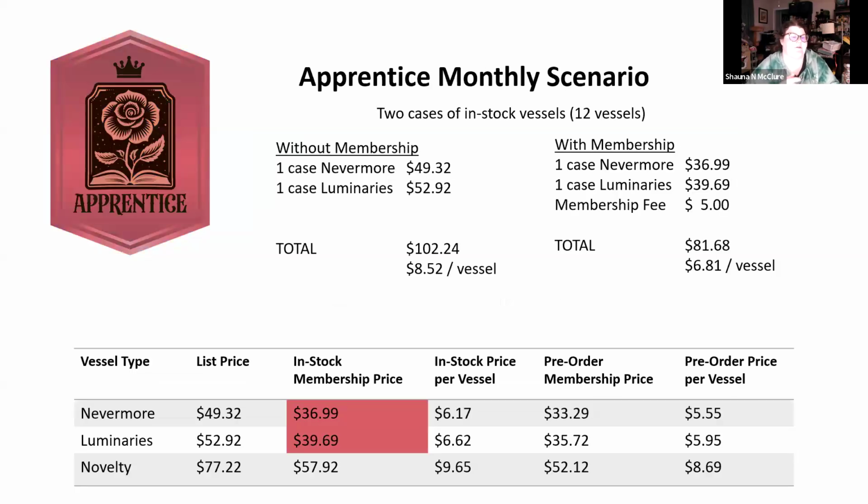Okay, so let's look at scenarios. There are 3 different scenarios for each level. So let's look at this one. Let's say you're really interested in the moderate levels. You want to look at the Nevermores or the Luminaries. So if you didn't have a membership plan, the prices listed on the website are $49.32 for Nevermores and $52.92 for a case of Luminaries. You would be paying $102.24 before shipping, and that comes out to $8.52 per vessel.